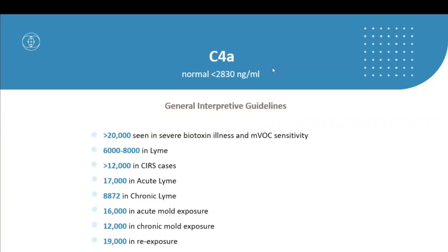water damage building, the biggest offender actually are the actinomyces and endotoxins, or another way to say it is the microbial volatile organic compounds. You can see in chronic Lyme, if someone's got post-Lyme, so to speak, you have an 8,872 level. Then re-exposure, you can see this thing pop back up really, really quickly. This is re-exposure phenomenon where the C4A can be coming down, someone gets a hit, and it just skyrockets right back up very, very quickly. So normal lab is 2830.